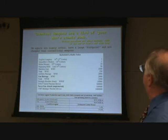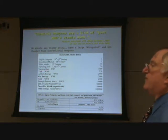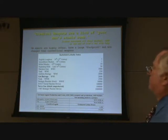The rifle musket, repeating rifle, machine gun, tank, artillery barrage of World War I, and the gas barrage of World War I. So we can see that the first time that chemical weapons are used extensively is in World War I. The gas barrage is among the most lethal of the weapons employed during that conflict. And then we see a continued increase as we proceed through the 20th century.